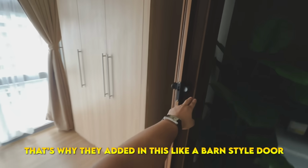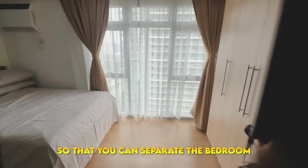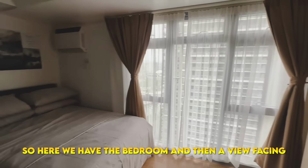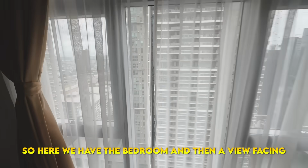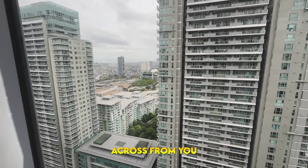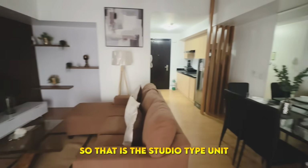That's why they added this barn style door right here, so that you can separate the bedroom from the living room. So here we have the bedroom, and then a view facing towards Serendra and the rest of Manila straight across from you. So that is the studio type unit that this unit owner also has.